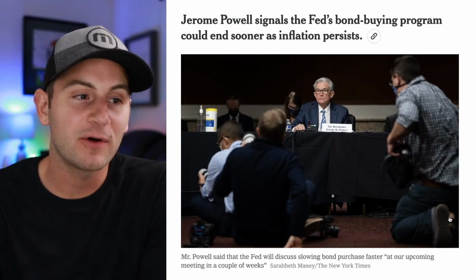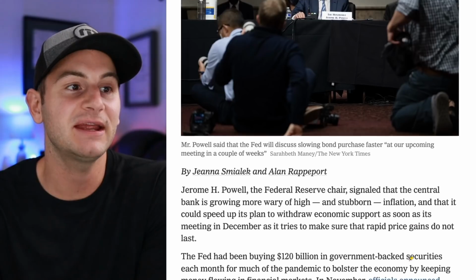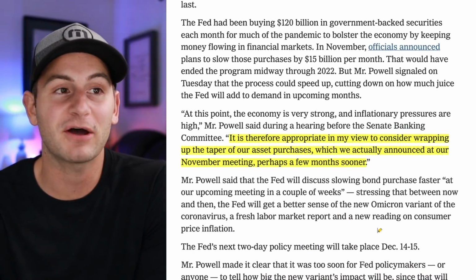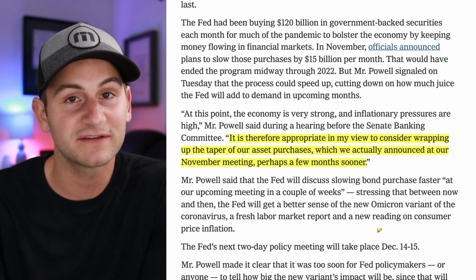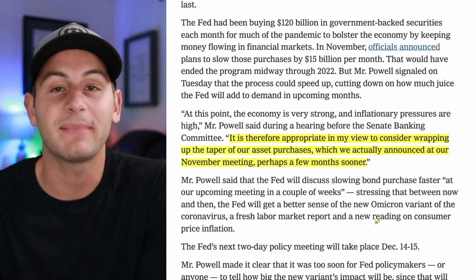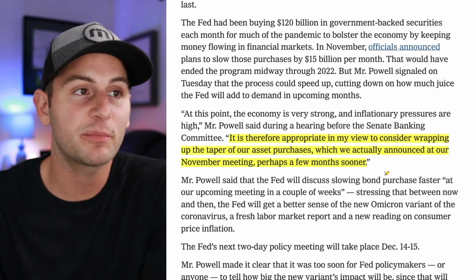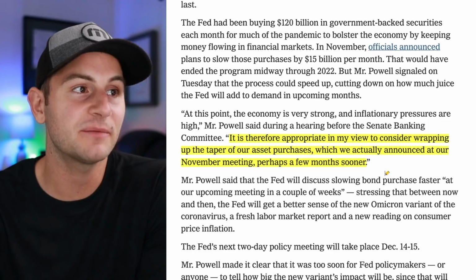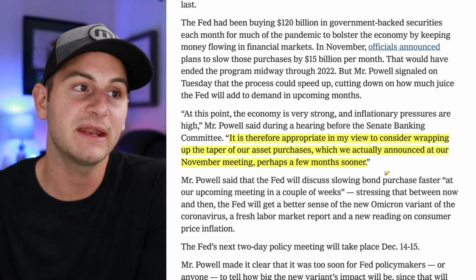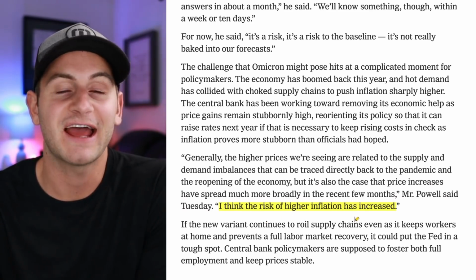Moving on, Jerome Powell and Janet Yellen had some testimony today in front of the Senate Banking Committee, and long story short, it looks like Powell is a bit more concerned about inflation maybe not being so transitory. So all of this to say that they might be slowing down their bond buying program sooner rather than later. Powell said, "It is therefore appropriate, in my view, to consider wrapping up the taper of our asset purchases, which we actually announced at our November meeting, perhaps a few months sooner," citing, "I think the risk of higher inflation has increased."